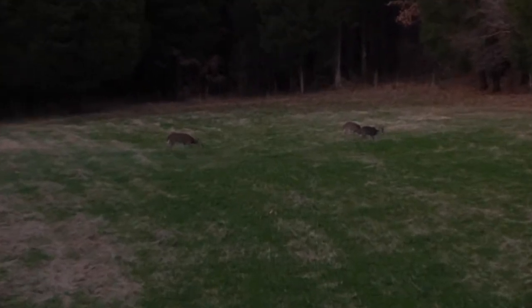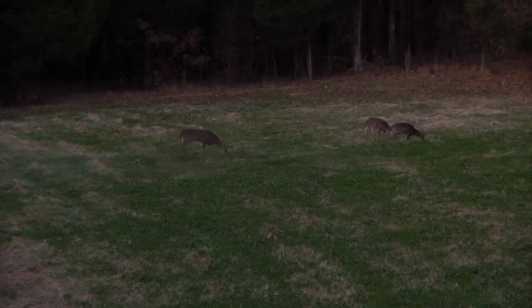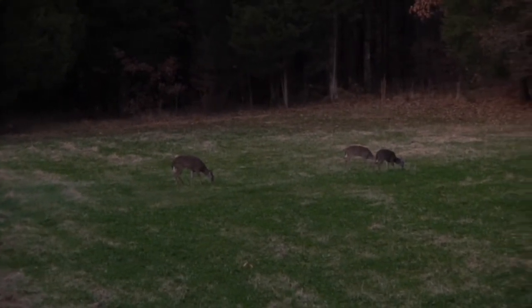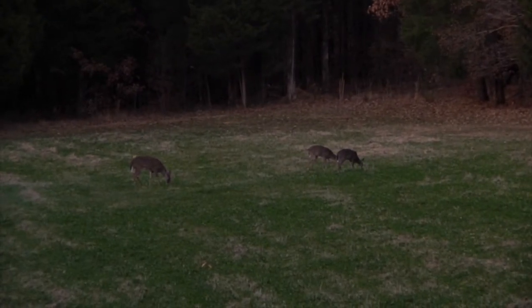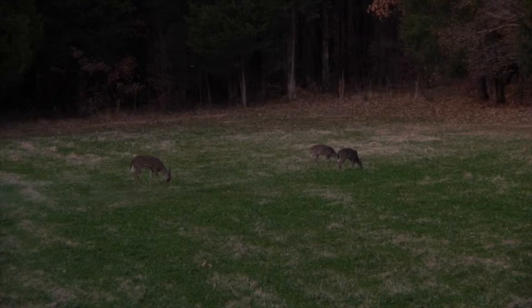Getting kind of late in the day. We've got three more bucks coming out into the right field now. We're doing a lot of grazing. I'm starting to lose a little bit of my light from my video camera.